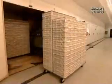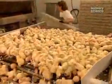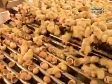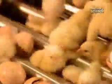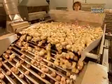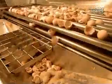Now workers move the chicks to what's called the separator, a machine that separates the birds from the shell halves. The shells are larger than the chicks, so they stay on top while the chicks fall down to a conveyor belt below. The shells, which are high in calcium, go to a rendering plant.